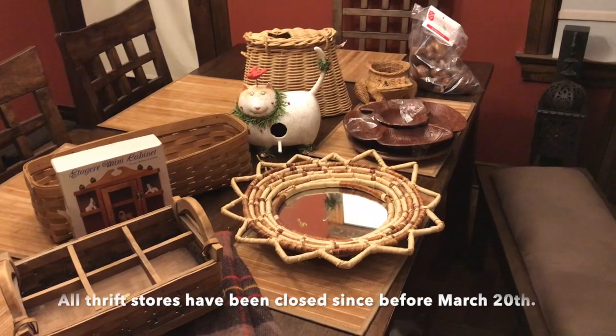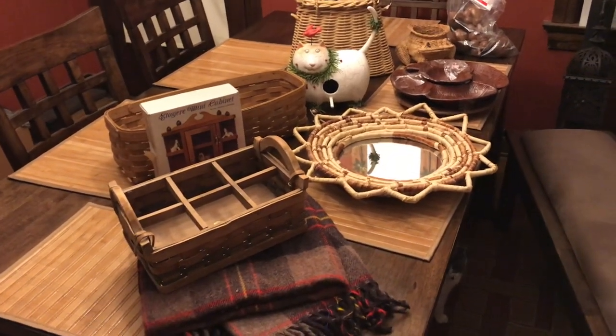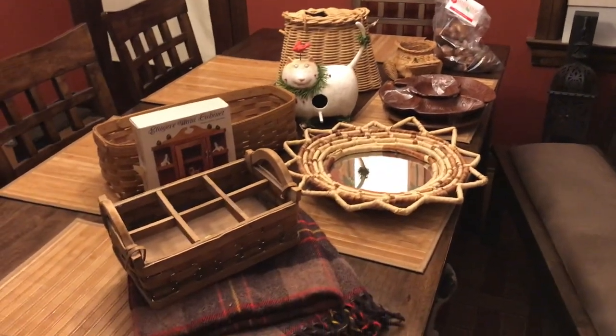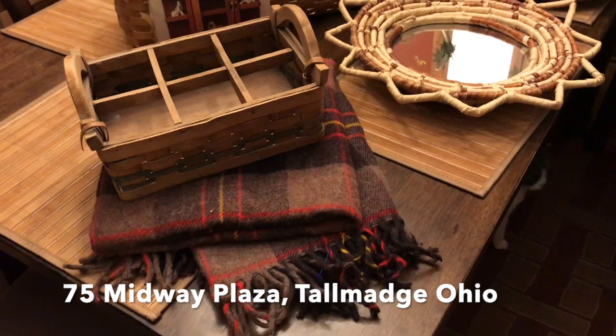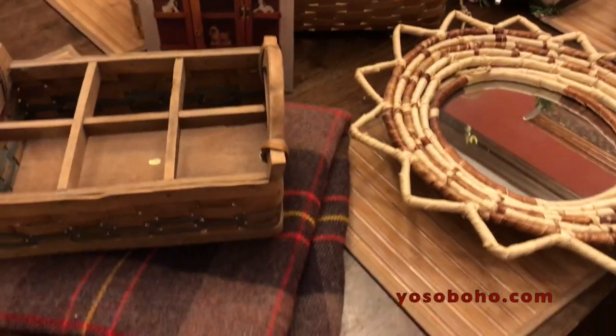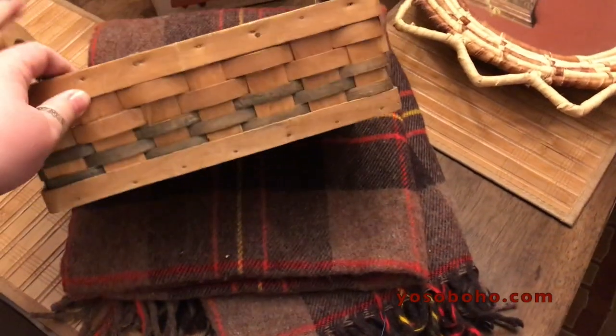You can see it was a wicker week, and I hit 2 locations. So we'll start with my favorite local, Goodwill. These items here were found at the Goodwill right near Talmadge where I live.